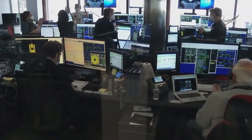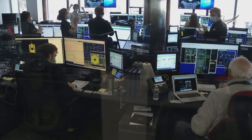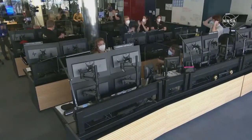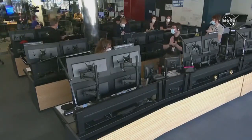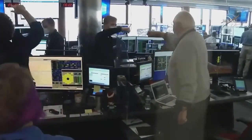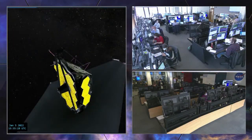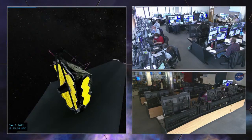Sunshield are fully tensioned. So exciting. Thanks, Jeff. Significant milestone accomplished. Job well done, Sunshield team. Job well done. That is on the window. Please check on the spacecraft vessels. And OC, that looks good. You're go to execute. Copy.